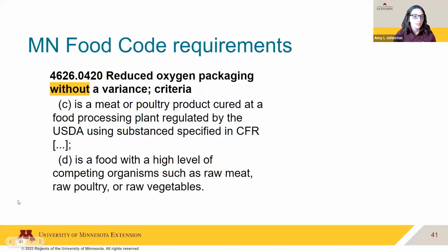Continuing on with the food requirements, again, the food must be at that 41 degrees Fahrenheit or below. It could be a meat or a poultry product that is cured at a USDA regulated processing plant, as identified in the Code of Federal Regulations. Or lastly, it could be a food with a high level of competing microorganisms. So that's our raw meat, raw poultry, our raw vegetables. Again, if there's that potential for a high level of competing bacteria, if a food was contaminated, any bacteria are going to have to compete for those resources, limiting the potential growth of just a single bacteria.